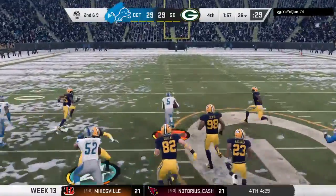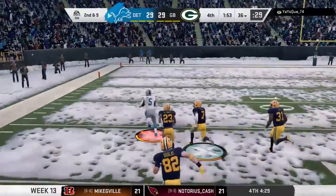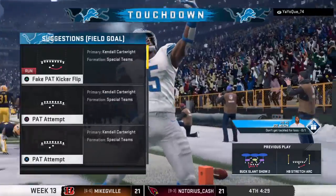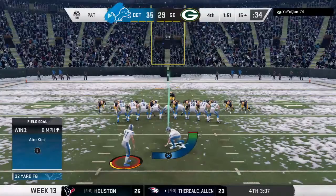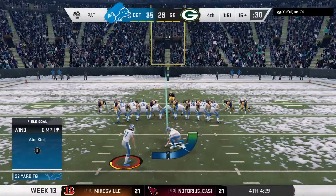On the right, it's Mixon. He's got a first down inside the midfield. Well, he's into the clear. And he'll get into the end zone. Touchdown, Detroit. Joe Mixon, touchdown number 22 on the season. And they are able to break the tie and move out in front here in this 4th quarter.